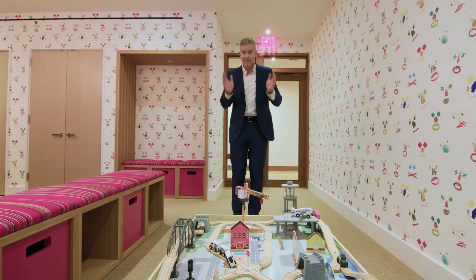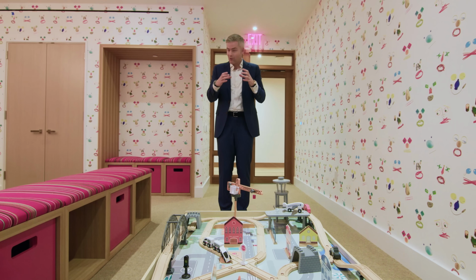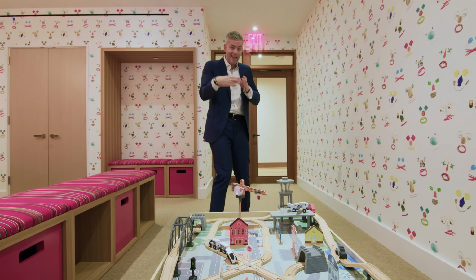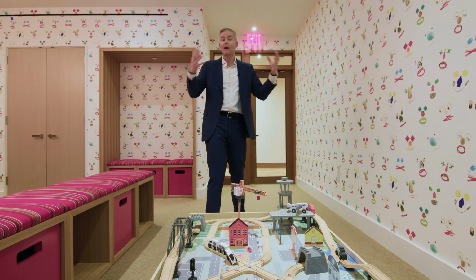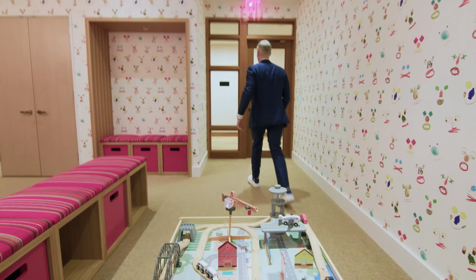Remember, every tower in New York City is its own vertical neighborhood. So yes, we are in West Soho, but you really live in 100 Vandam, and it's all about the lifestyle. Okay, fine, let's go to the unit. I'll show you.